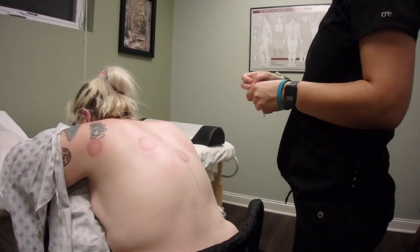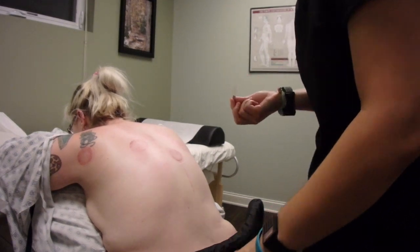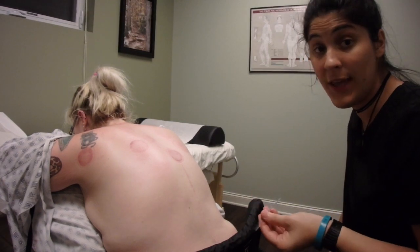We're just gonna put a bunch of needles in. So we're working on local musculature with her, and we're also working on a central nervous system treatment for her on the back. So she'll let me know. Like I said, she might feel a quick pinch when they go in.